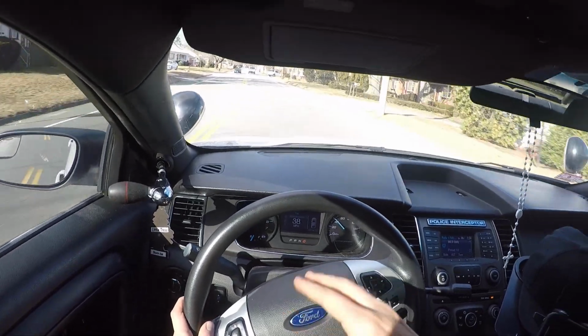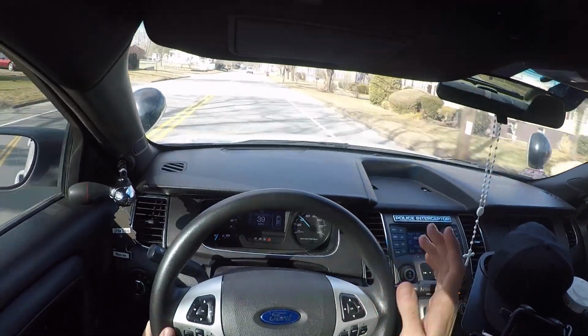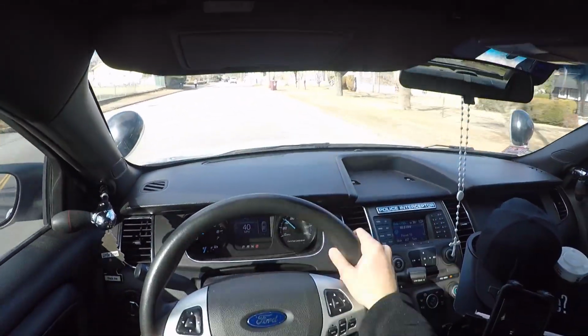Alright guys, so since we're doing some point of view driving, I guess I'll talk about the whole driving aspect and gas mileage, all that stuff, since we're doing the driving bit.